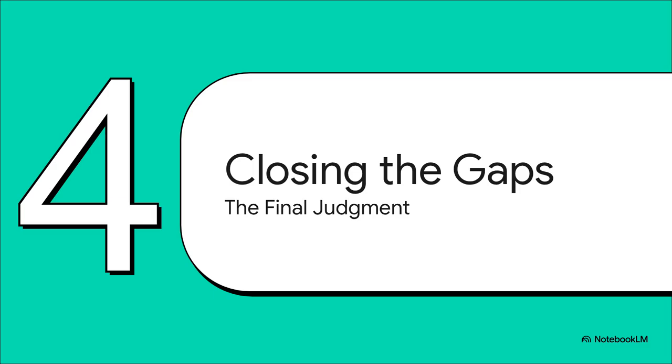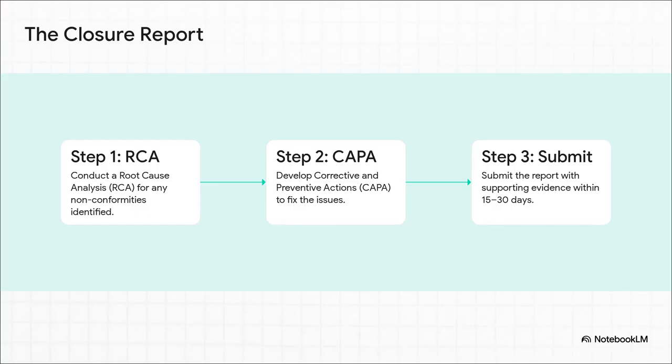The gauntlet is over. And now it's the moment of truth. If the assessors found any problems, any non-conformities, this is the hospital's chance to step up and prove they can fix them. This is where they show their commitment to getting it right. And the key here isn't about punishment. It's all about improvement. The hospital has to create a closure report.